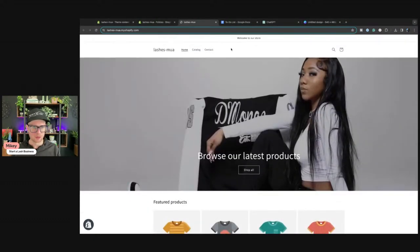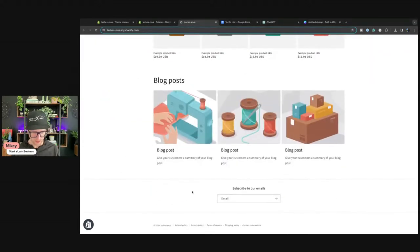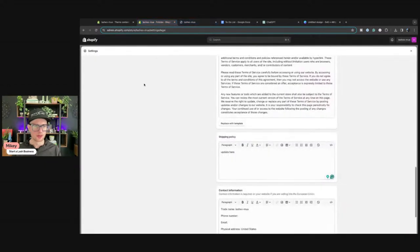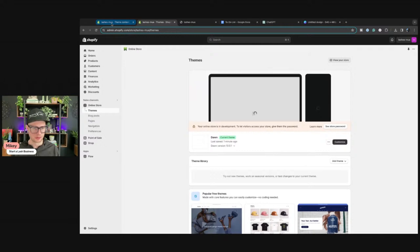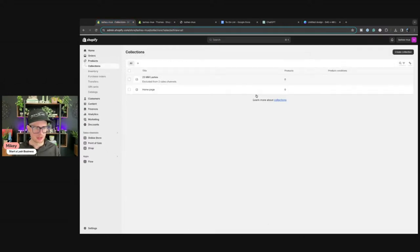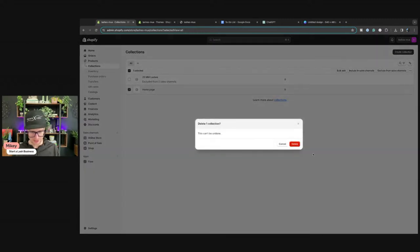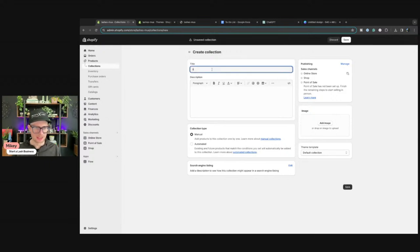Now, we've got to figure out what the vibe's going to be, if we want it a little dark here or the color scheme, but I'll talk to her about that. Okay, so now that we're waiting for the lashes to be able to be inputted, let's just go ahead and create the collections. Products, collections. There's five types. It is 25 millimeter, we already have. I personally always delete this home collection. It's already built in, but I don't need a home collection. So we're going to say 3D Mink Lashes.